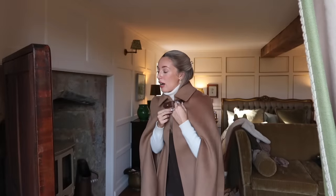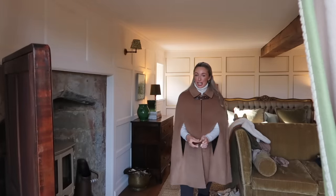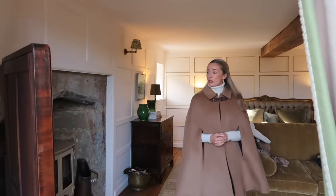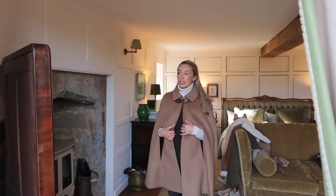This is my gorgeous Ralph Lauren cape, and this would be its first ever official outing. So I think it looks really nice with the leggings and with boots, and then we've got the gorgeous layering pieces underneath. So this is the outfit of the day, and without further ado, let's head over to the Glebe Farm pumpkin patch.